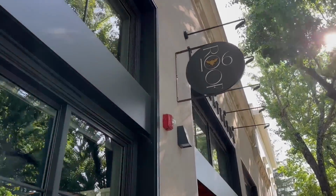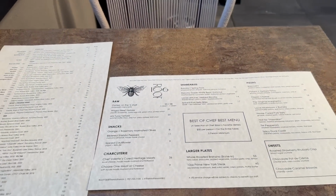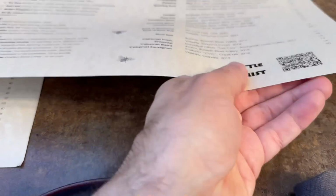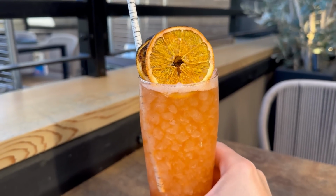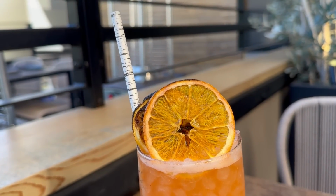I'm having dinner at Roof 106, which is the rooftop part of the Matheson. The Matheson is a fine dining kind of place. Rooftop, more casual. I was like, yeah, I'm feeling that tonight. Here we go, Roof 106 at the Matheson. Really cool spot up here, let me tell you. All right, so full wine list, full cocktail list is there. Menu, love it. Look at this beautiful beverage, Japanese whiskey in it. Even the straw is honestly really cool.